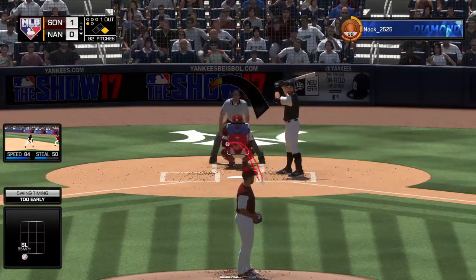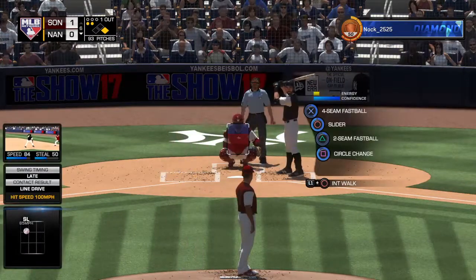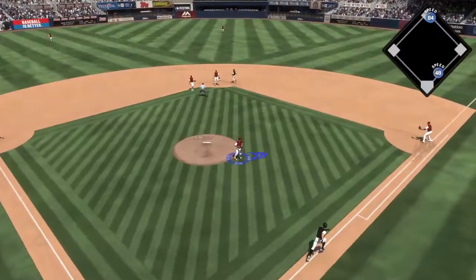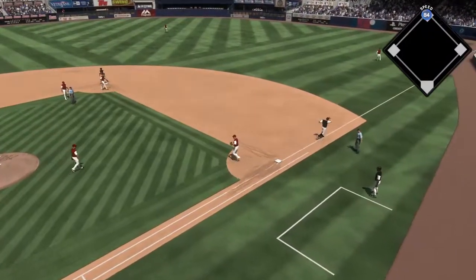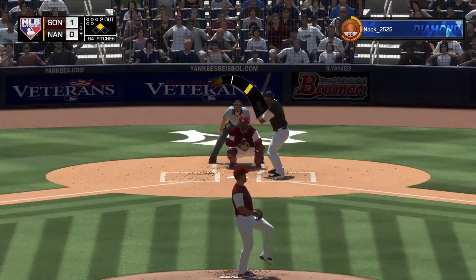It's 0-1. And this is sliced foul into the stands in right, out of play. The 0-2 pitch. Runner goes for second. Slow roller back to the mound. And he won't even think about second as he'll flip on to first for the sure out. At the plate, Tommy Pham. Been a strikeout victim twice in this one.